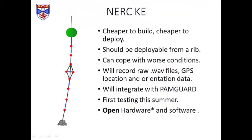So we can forget using the boat, and we can put this on a buoy, which can be deployed for a period of maybe 48 hours or slightly longer. This is what we have funding to do at the moment. It will record raw WAV files. It will be deployable from a RIB. First testing is this summer, and this is funded by NERC, so it will be open hardware, open software, and available to all the consulting companies that want to use this system in their surveys.